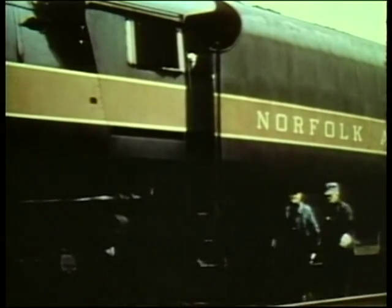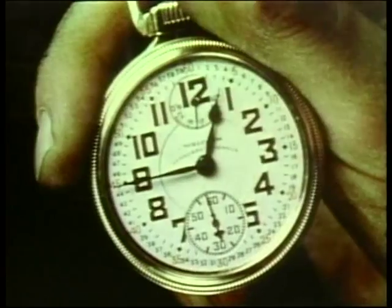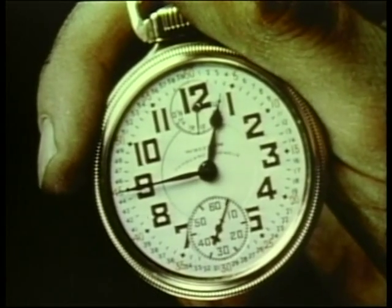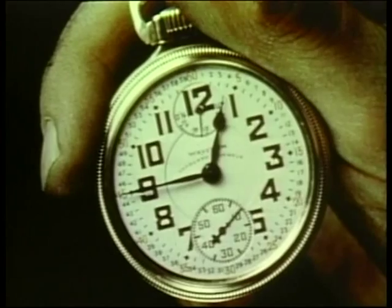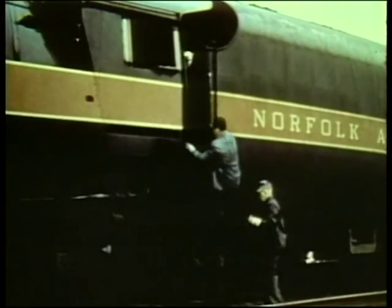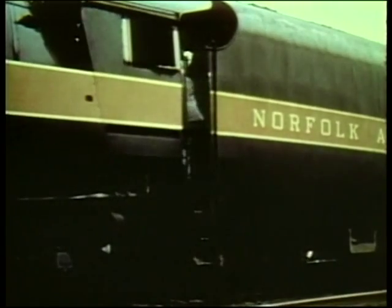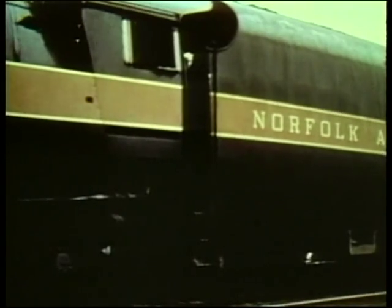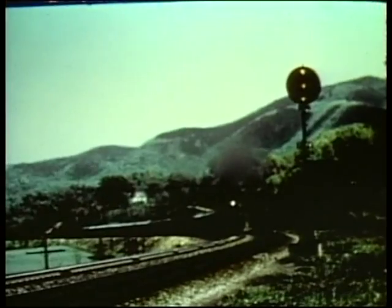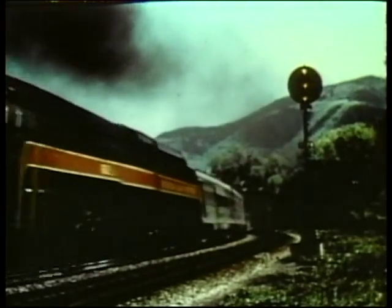Later, the engine crew reports to man her for the next trip. Note the time, 12:45. Back in service after 1 hour and 44 minutes at her home maintenance point. These engines, with an assignment of approximately 15,000 miles per month, must be dispatched promptly. From Roanoke to Bristol, Virginia, handling the westbound Tennessean.